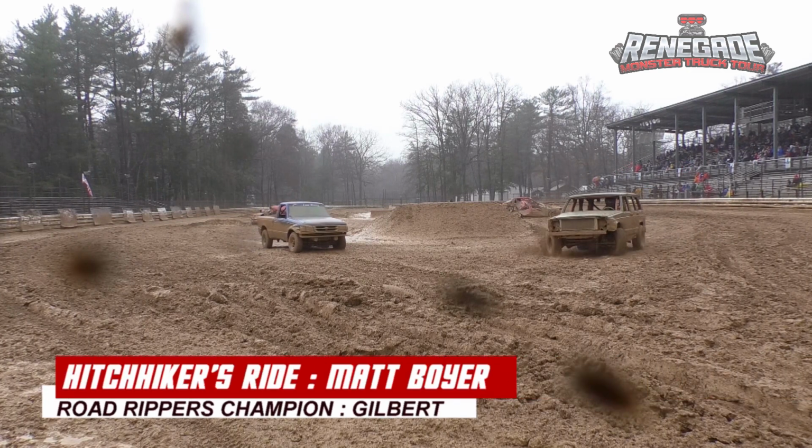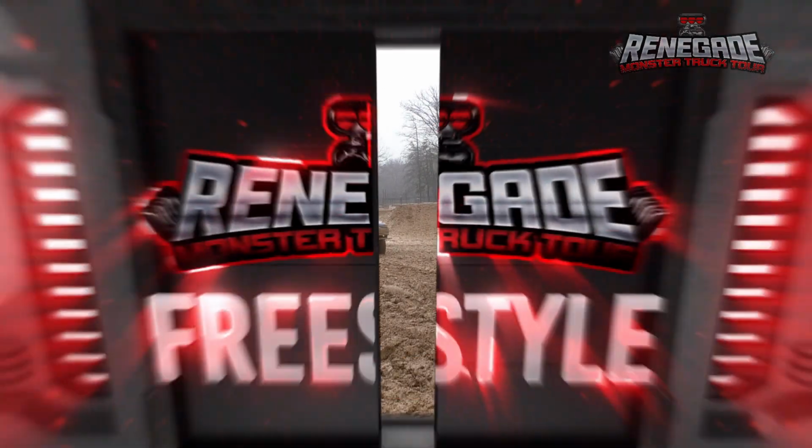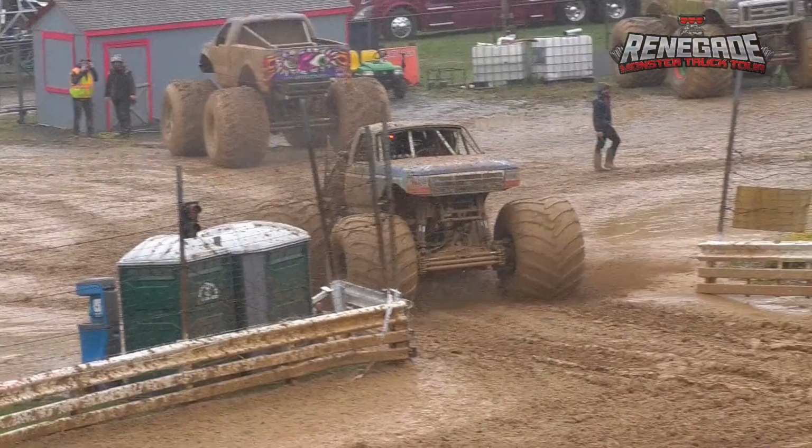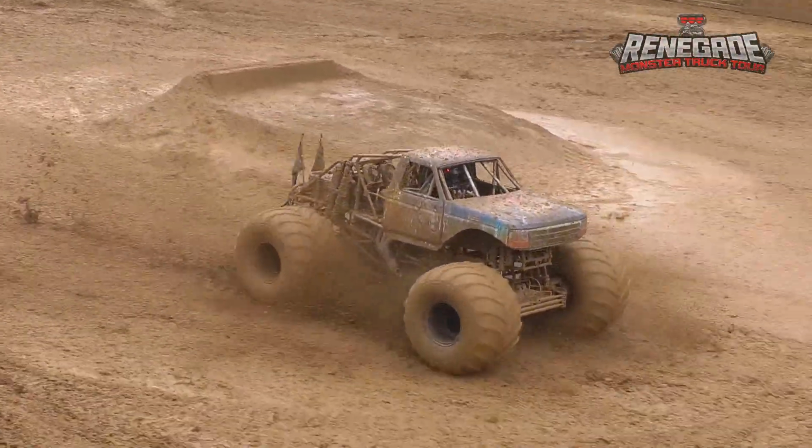As the rain continues to fall, it's actually getting harder at this point. Matt Boyer having trouble just getting back to the pits. We head into freestyle now. Joe Lockhart trying for that checkered flag. Would it be his day?